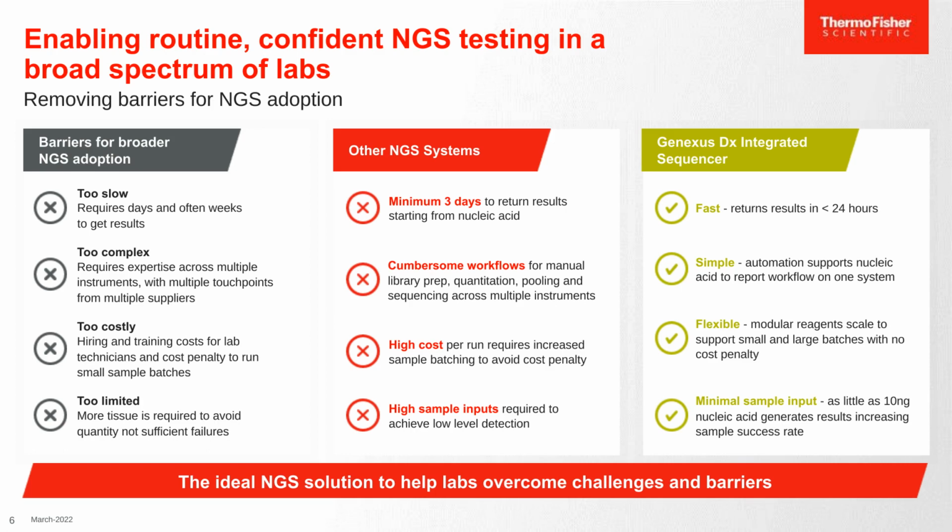And similarly, there's a problem around the amount of tissue in most cases that's available to be tested. And in this case, our technology is allowed very limited amounts of tissue, and that really helps us avoid quantity not sufficient failures.